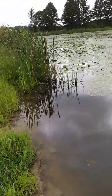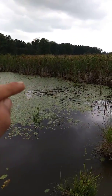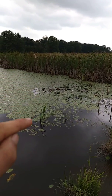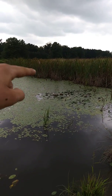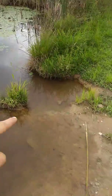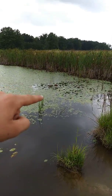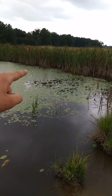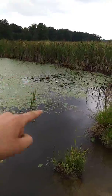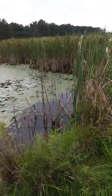But well, right here it is. I don't know how well you can see it, but right there is a little muskrat trail. They have a hut back in this little cattail mess. They come out of there, come up onto his banks, eat the corn, go back in. I don't know if you guys can see it, but it's right there. Comes out there.